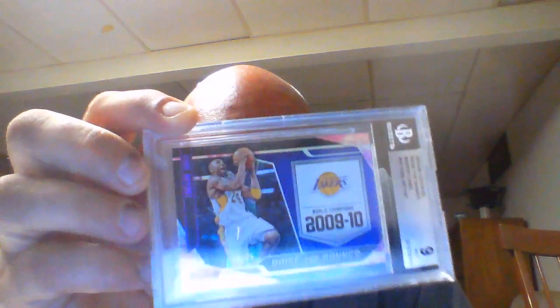So first off, we got a Kobe Bryant, certified mirror, raise the banner, camo, numbered to 25. I don't know if you can see that number on there. Probably not real well with this stinking light that I got and this 8-chip laptop. But there's a number right there, and it's numbered to 25. Graded a 9. I had this card graded through CSG last time I got it graded. Graded a 9.